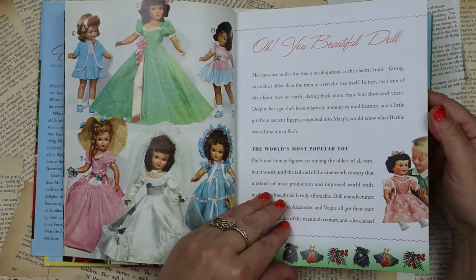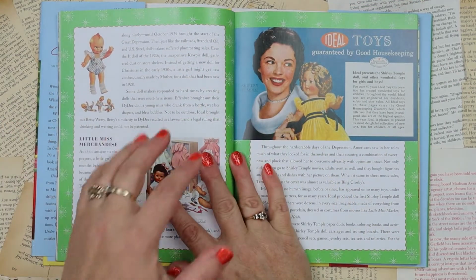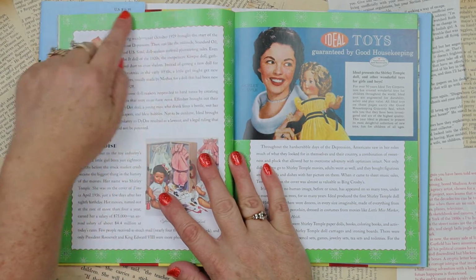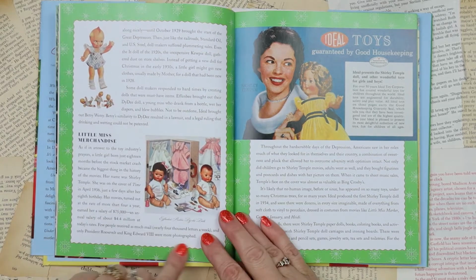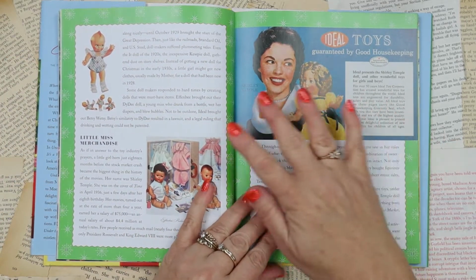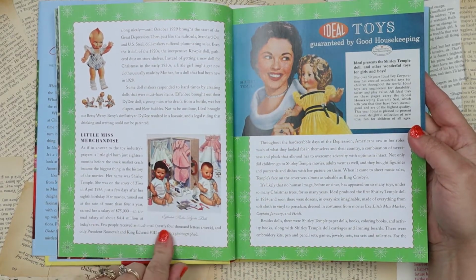Here's another advertisement. So this book is just full of this. And I love the scrapbooking style of this book, how it has your background with a scrap paper look, and then here are torn edges and different cut styles of pictures. I just love the layout also. So this is really cool.